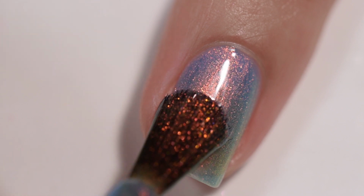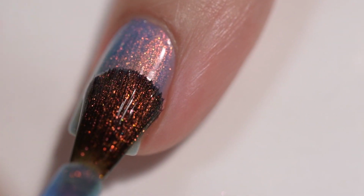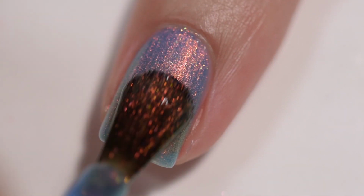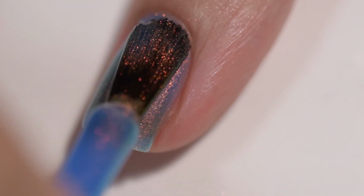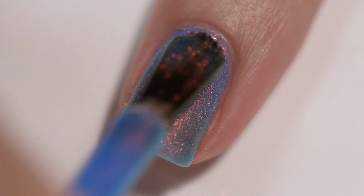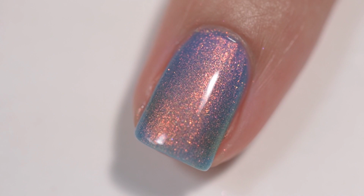Anytime you move your hands, you're going to see a different shift. It's so much fun. The formula is excellent. It goes on very smoothly and very evenly. It stayed exactly where I put it. Nothing in there is going to dry textured, and nothing is going to be difficult or messy for you to remove. This polish was opaque for me in 3 coats, and I'm using Jreine's own glossy top coat to finish it off.